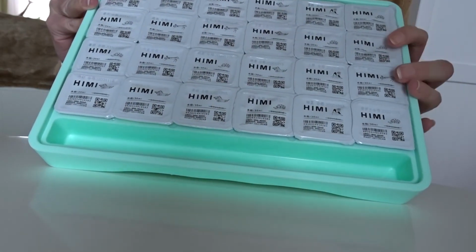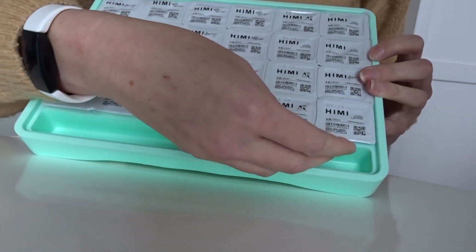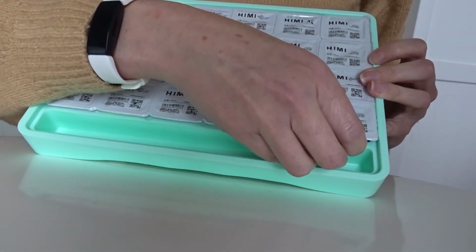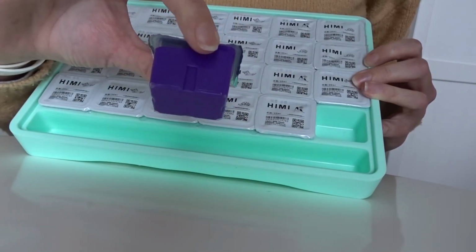I'm not going to open all of these now. I'm going to test them on the next vlog, and I've also got some other bits that I got for my birthday that I'm going to show you on there. So you can see the colours here anyway.